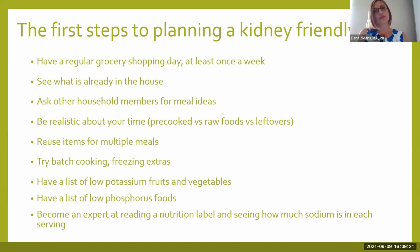Batch cooking is important, freezing the extras. When you cook, it's not going to take you way more time to make a bigger pot of food, think about a soup, for example, than a smaller amount. The time with the chopping and the cooking may still be about the same. So think about making more, maybe freezing some and having it in two weeks or so. You mix things up and you're not eating the same thing day after day after day for the entire week. I think that can also be helpful.